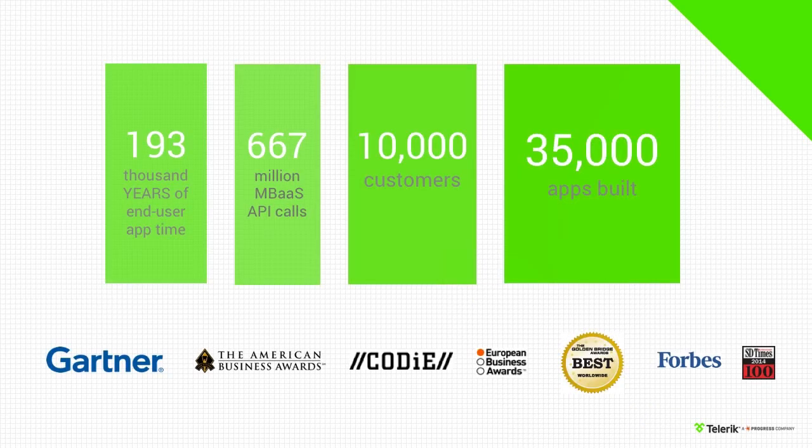Now, before we look forward, let's take a minute to look back. In the past 18 months, the Telerik platform has seen great adoption, recognition, and success. Beyond rapidly expanding and improving the product, we have done a great deal to improve the developer experience, making it easier than ever for you to adopt the platform for your projects and apps.